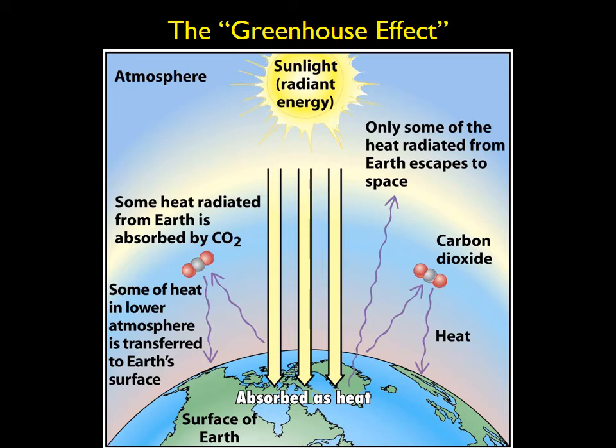Now I might just mention in passing that the greenhouse effect is a good thing. If it weren't for the greenhouse effect, our temperature on Earth would be about 50 degrees Fahrenheit cooler. So it'd be really hard to live here. But the problem is, as we put more and more CO2 into the atmosphere, and how does that happen? Well, it's from burning fossil fuels, right? It's that carbon cycle. Remember that carbon cycle from earlier in the semester? As we put more and more CO2 in the atmosphere, it increases the ability of the atmosphere to retain the Earth's heat near the Earth's surface, and that leads to a warming in the climate.